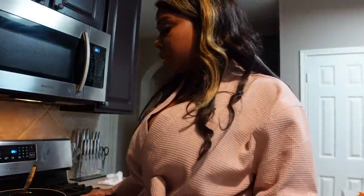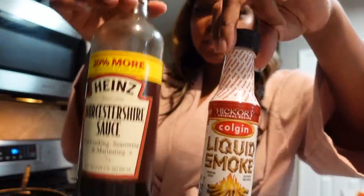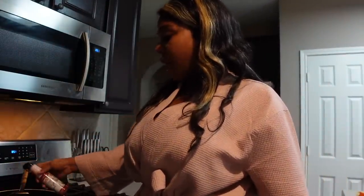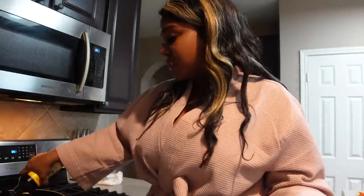Y'all know it is Taco Tuesday, so y'all know I make ground turkey tacos. So to get them to taste as close to beef as possible, I just add Worcestershire and then smokehouse sauce. This is what I do. If you like the taste of ground turkey tacos, which I don't have anything against, it tastes good, but I would just prefer ground turkey to taste like ground beef when it comes to tacos, you know?